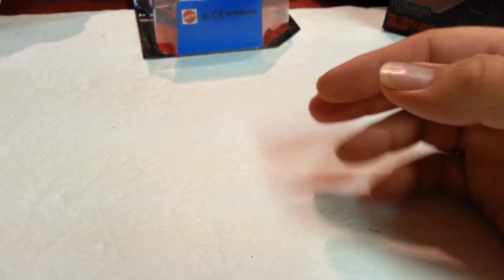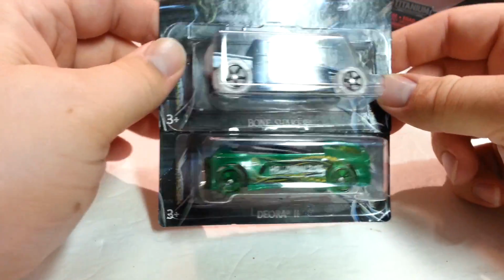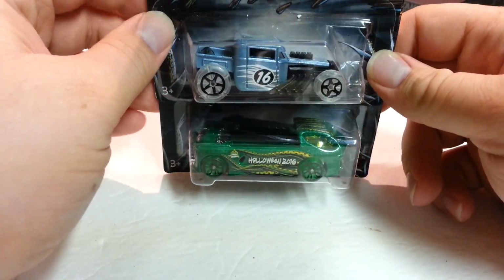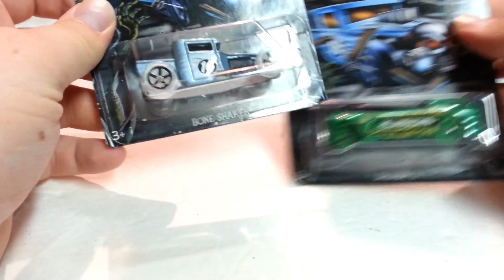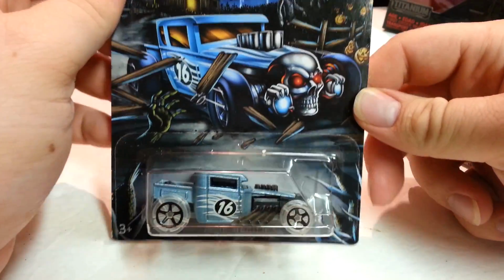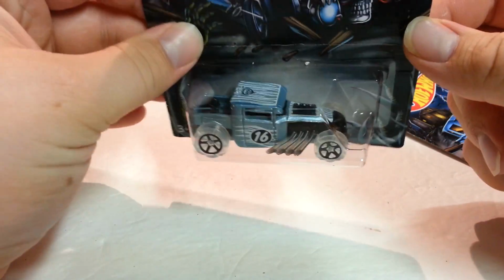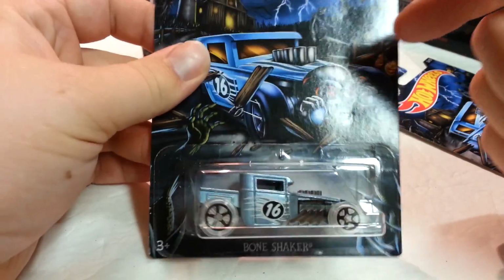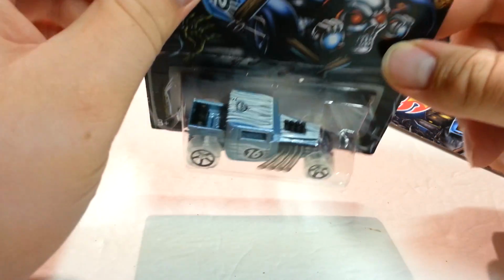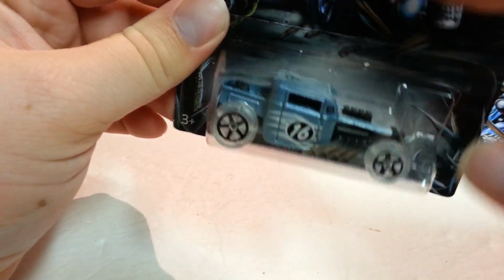Anyways, the next thing I got this from a local grocery store. I thought these were exclusives to Walgreens, but I guess I was wrong. And I looked on the Hot Wheels site. It said these were showing up pretty much wherever Hot Wheels are sold. So we'll go with this one. This is the Bone Shaker. This is the one that a lot of people are looking for. Whenever I went to Walgreens to look for these, they would not have any of these there. I don't know if there's a variation on these. I know there's an open and closed roof.